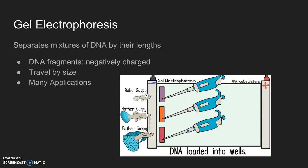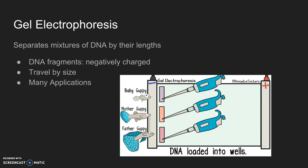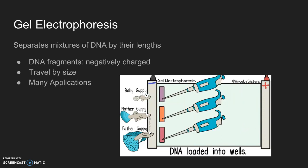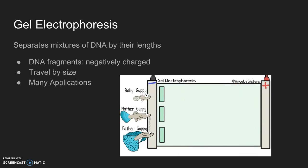As learned this year, when visualizing molecules, they should not be two-dimensional, but rather three-dimensional. Larger DNA fragments will be slowed down by the constitution of the agarose gel because they will have a harder time navigating the pores. Smaller fragments will be able to move more easily, thus will travel farther and appear to travel faster in comparison to larger DNA fragments. Thus, PCR has paved the way for gel electrophoresis, which in turn has paved the way for many further applications.